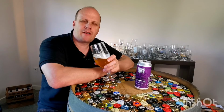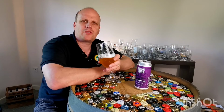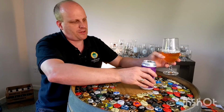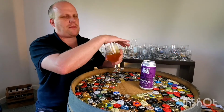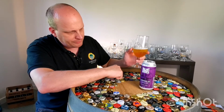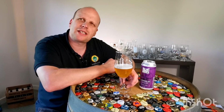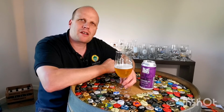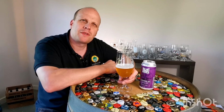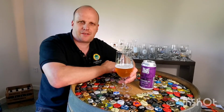What a really, really nice, enjoyable IPA. This is the sort of IPA that I would just enjoy having a good few pints of. I know that this one hasn't lasted long on the shelves and people have just been snapping it up. Really bright flavors, bright herbal. There's something else going on in there, but I can't think what it is. It's almost like a flavor, I just can't pick it out right now. Lemony, anyway. Lemony, a bit of stone fruit and a bit of herbal is what I get from this IPA.